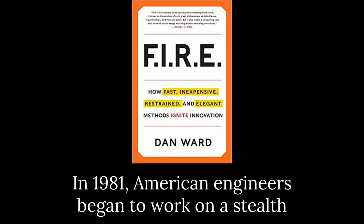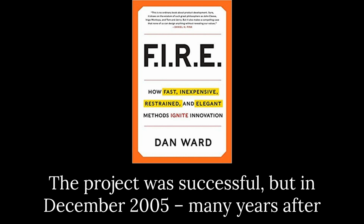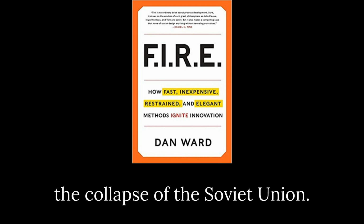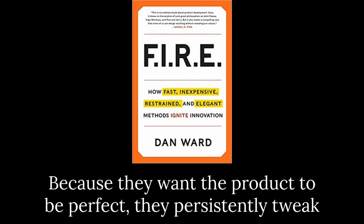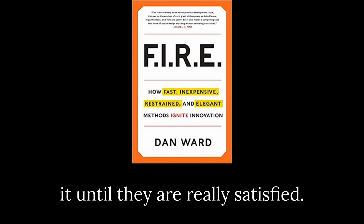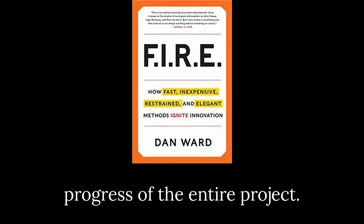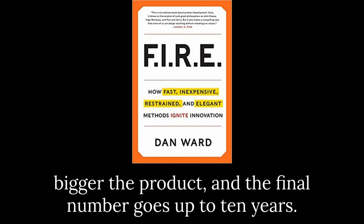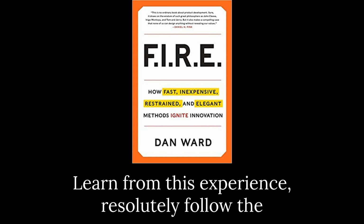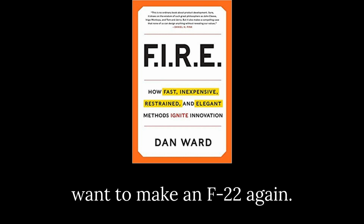In 1981, American engineers began to work on a stealth fighter called the F-22 Raptor to deal with Soviet technology. The project was successful, but it was completed in December 2005, many years after the collapse of the Soviet Union. The source of this delay was when the designers extended the time by 6 months. Because they wanted the product to be perfect, they persistently tweaked it until they were really satisfied. However, this process entails a lot of costs and affects the progress of the entire project. The result is a snowball-like delay. The bigger the delay, the bigger the product, and the final number goes up to 10 years. Learn from this experience, resolutely follow the schedule and budget set. Don't try to stuff all the features into the product if you don't want to make an F-22 again.